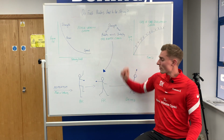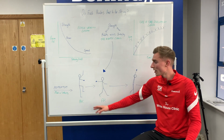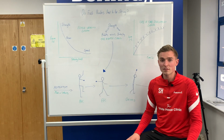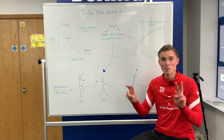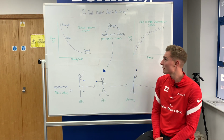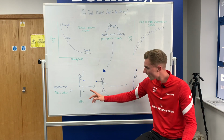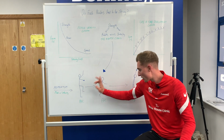If we lack strength in our calf muscle, we're going to lose momentum at back foot contact. That's going to take our momentum down to 90, okay? That's going to take it down to 90%. If we lack mobility in our, actually we'll save that for here.